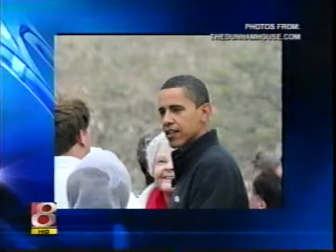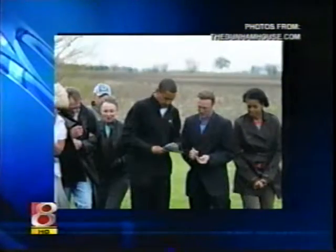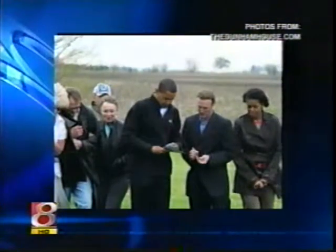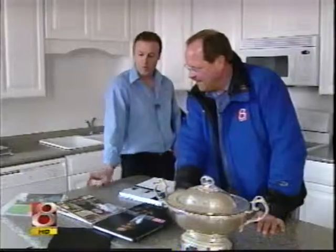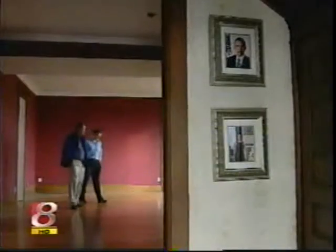And when word of the research got back to Barack Obama, he came to a potluck dinner at the home just days before the 2008 May primary election. Clements later got tickets to the Obama inauguration and to an inaugural ball. This stopped being my house a while back. Now, with White House photos hanging on the wall, the preservation project has taken on new meaning and focus.